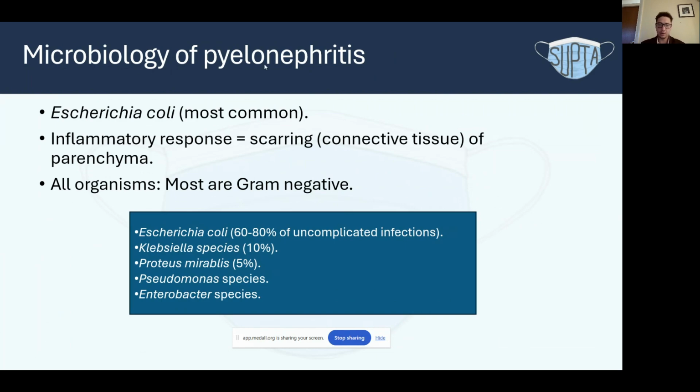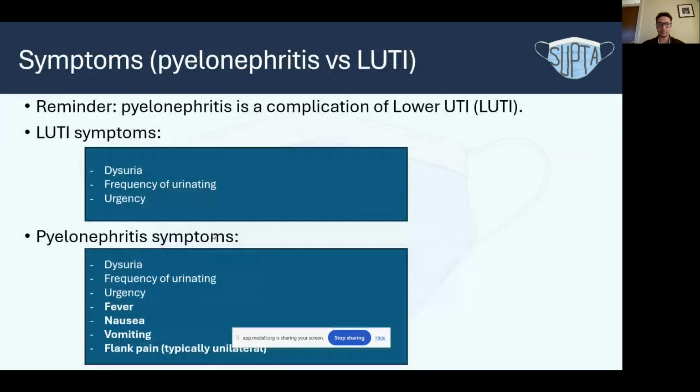Now, you have other organisms besides E. coli that can cause this. E. coli causes 60 to 80% of uncomplicated infections. Klebsiella species account for 10%, and Proteus species for 5%. But E. coli is generally the most common for pyelonephritis.